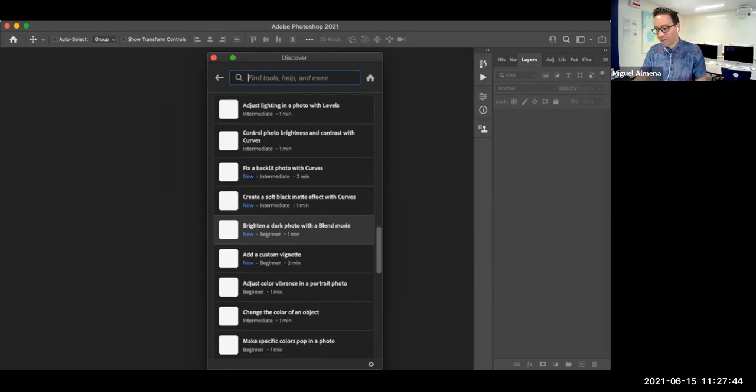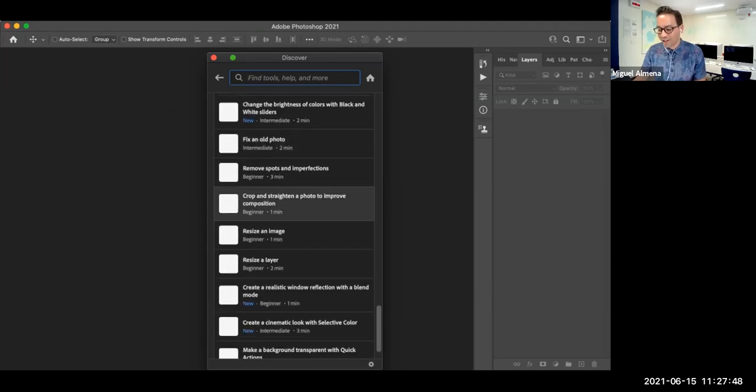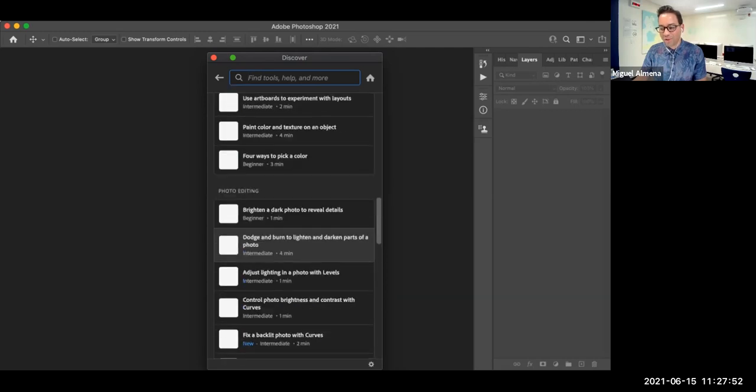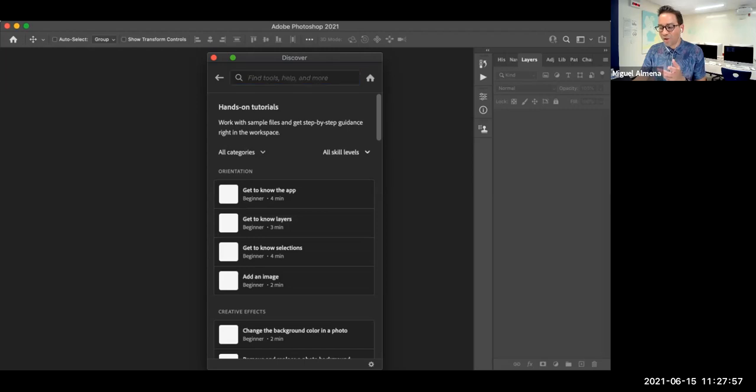I should have made my exercises based off of these, actually. Maybe I will. Let's take a look. Background transparent with quick actions. It's pretty cool for what you can do with it. And it's hands-on, all skill levels, or you can even adjust your skill levels in that format there. So I love it. It's really great.